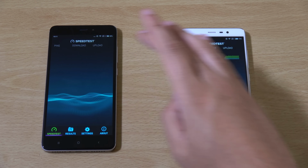Whoa, what are you doing? So you can see it had a life of its own then, and just went for it. And it certainly got better than the Redmi Note 3. You can see better for the upload and the download, which is nice. A little bit of improvement here.